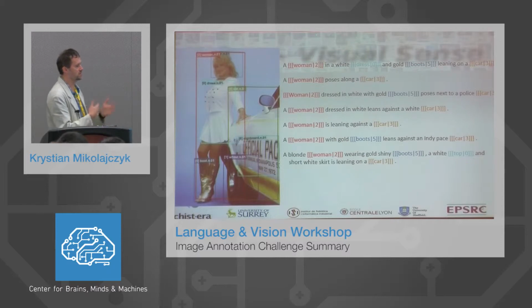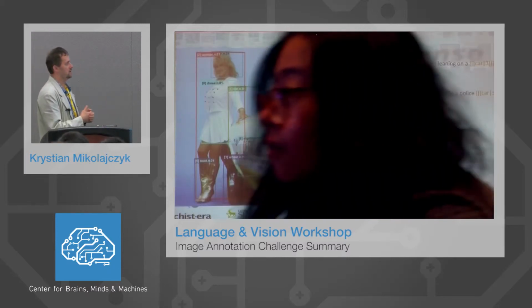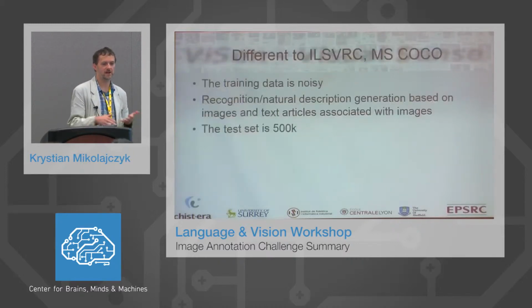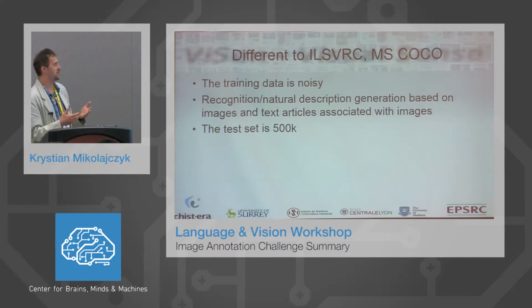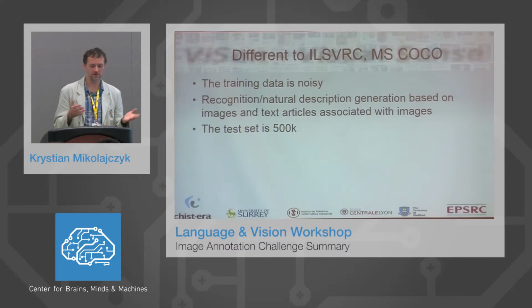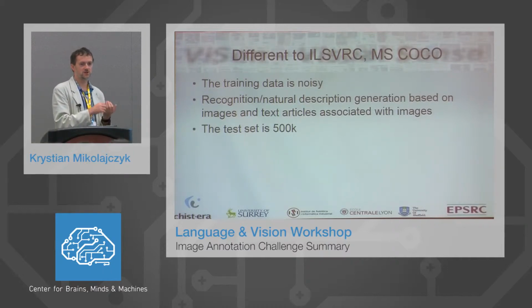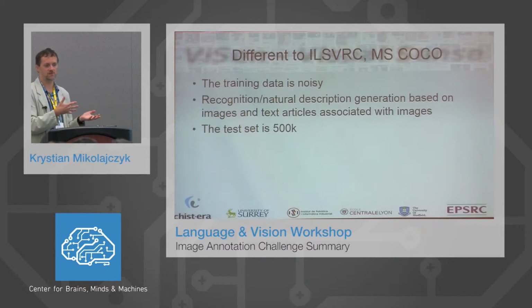So we could also run some other evaluation on the results. Okay, so that's the data, all right? That's how we generated it. The difference from what you know well from Pascal and ImageNet and now Coco is that the training data is really quite noisy, and the data is not just images from which you generate. The data is actually an image with an associated text document, which is online somewhere, a website, all right? And the website has a lot of links to other documents, and may have other images. Okay, so there is much more information, but it's very noisy information as well.